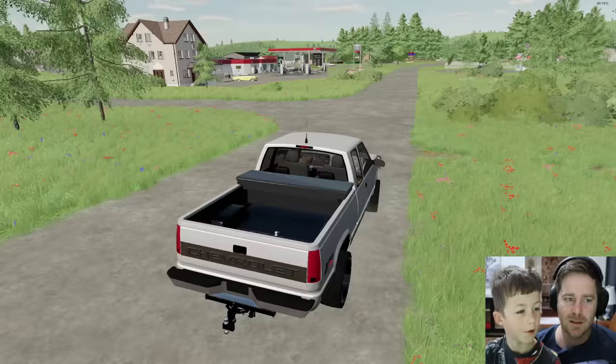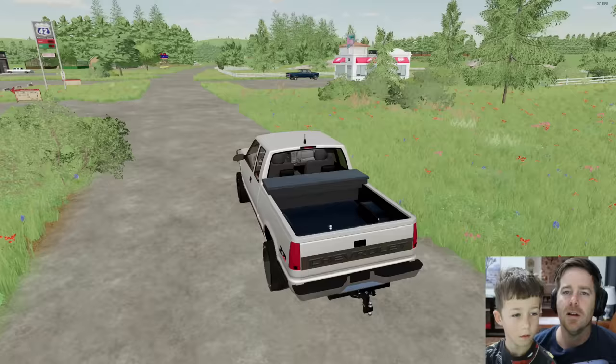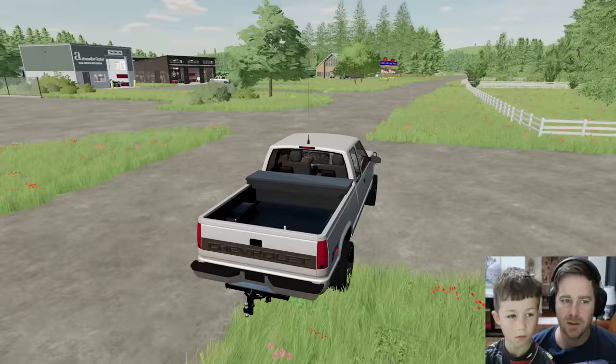So let's get going. It looks like they've built a ginormous IKEA furniture store there. Yes, a big old IKEA. The gas station has grown. It used to be a little old gas station. So the way this works, guys, is we only can use old vehicles, hence back in my day. So it's old stuff only, old trucks, old cars, old tractors.